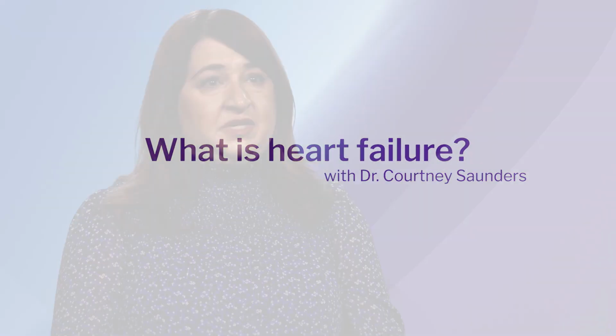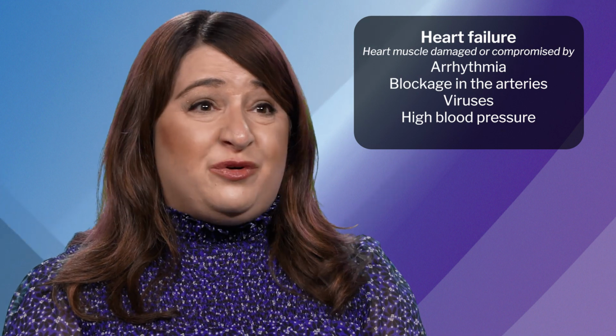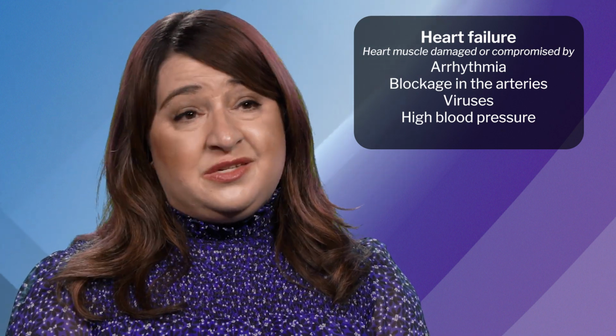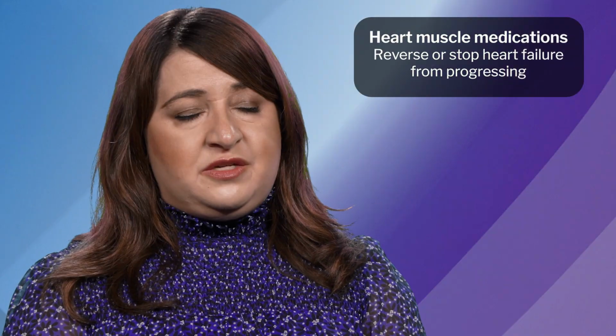Heart failure is a disease process of the heart muscle that has been damaged or is compromised by things like arrhythmia, blockage in the arteries, viruses, high blood pressure. Any number of things can insult the heart muscle, some of which can be reversible and some of which cannot. We want to use medications that are tailored to actually reverse some of that process or stop it from progressing.